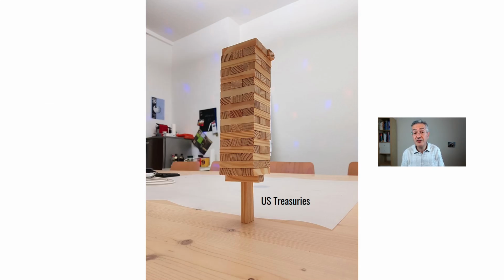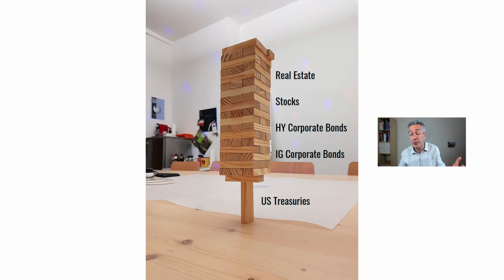You may be wondering, what would the consequences be for this unthinkable act of allowing a US default? The reason why US Treasuries are so important is that they are considered to be the risk-free asset on which every other asset's pricing is based. I've represented that here as a Jenga tower, with US Treasuries forming the block at the bottom, which effectively supports all the other risky assets piled on top of it. Because if you look at the pricing of any asset anywhere in the world, it will be affected by Treasuries. So that would include investment-grade corporate bonds, high-yield corporate bonds, stocks, real estate, in fact, everything.